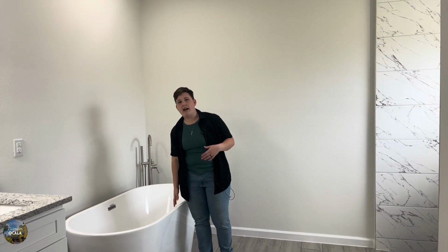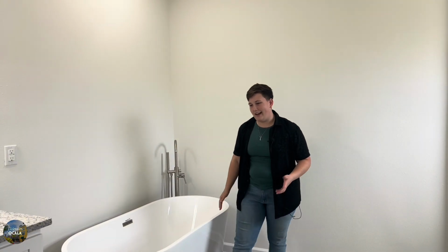So this builder actually puts in this tub, which used to be really common and something that a lot of people liked, especially in the early 2000s, when they would have a tub in the bathroom. But I like that it's not that old school where it's kind of an eyesore in the bathroom. This is kind of sleek, nice, and it adds an element of delicacy, I feel, in the bathroom.